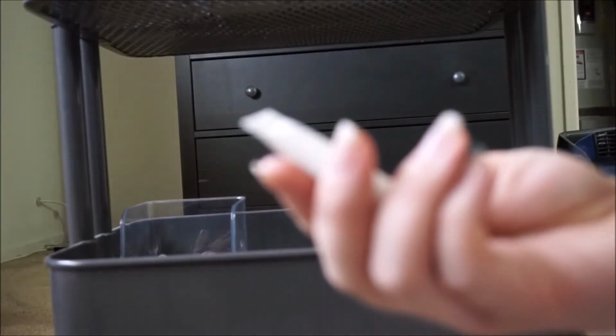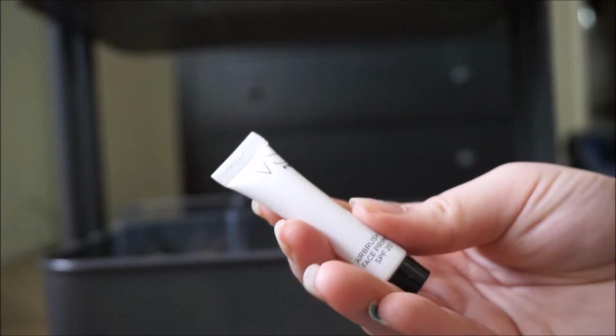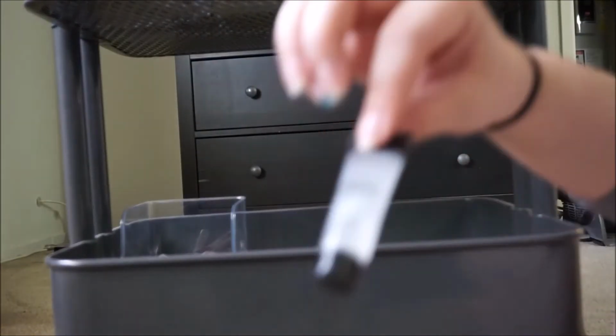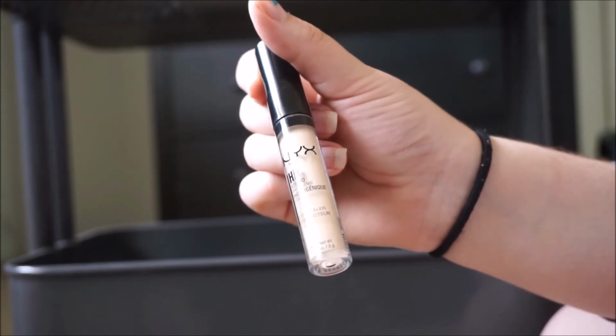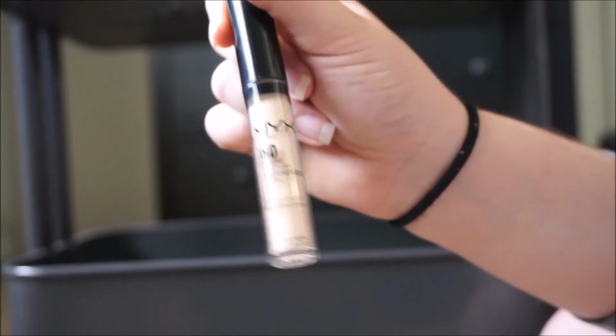And then I have my VS Pro Airbrush Finish Face Primer, which has an SPF 20, which is cool. Then I have my Smashbox Photo Finish Primer, which I like as well. And then I have another little sample size. I don't know how I feel about this concealer. Let me know if you have it and how you use it, because I do want to make it work. I just haven't had any luck.